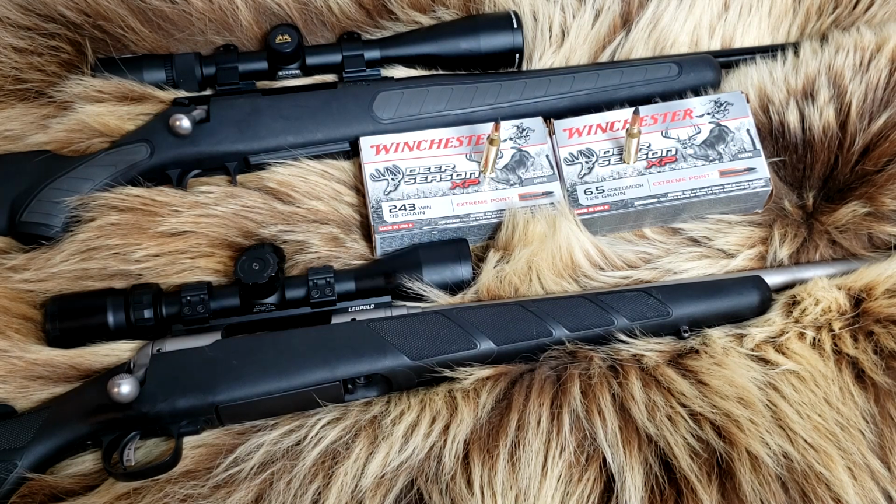But these are practical calibers. Neither one of them kick if you're looking for a youth or a ladies gun. And I've taken a caribou with 6.5 Creedmoor. A grown man can use it for hunting as well.